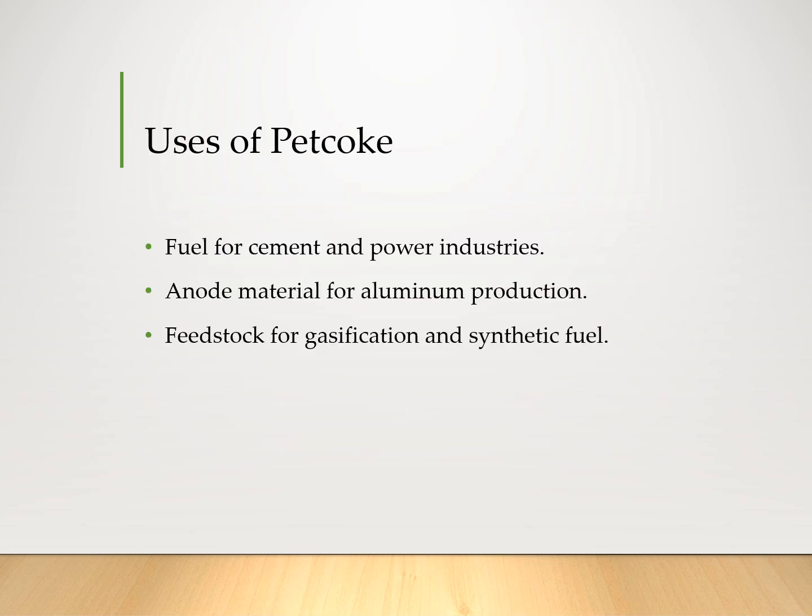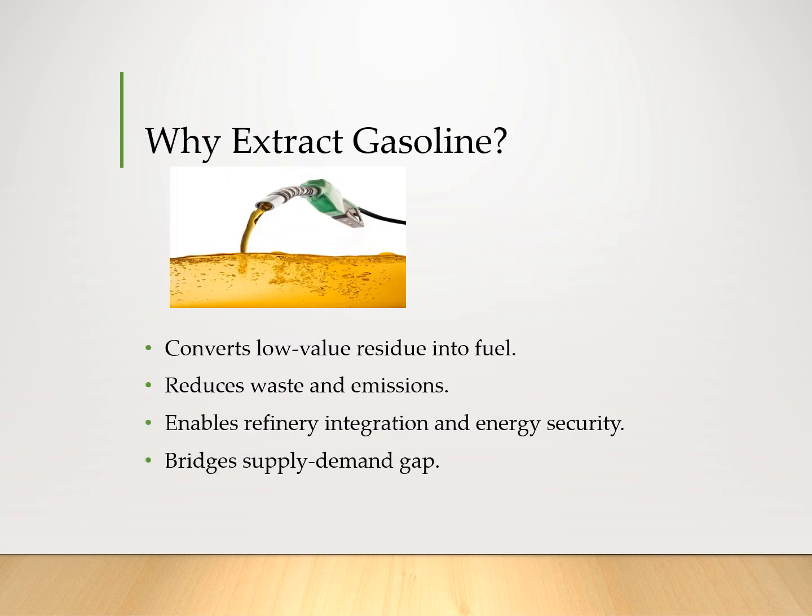Now, you might be asking, what do we use petcoke for currently? Well, it's quite versatile. It serves as a fuel in the cement and power industries. It's also a crucial anode material for aluminium production, and it can be used as a feedstock for gasification and in the creation of synthetic fuels.